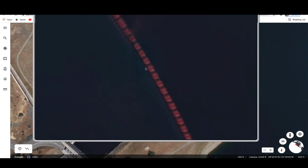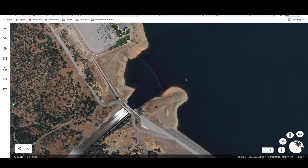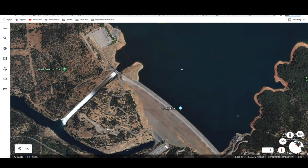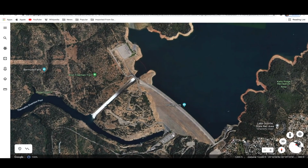I want you guys to pay attention to these orange floating barricades that are floating in the water in this photo, and I'm not exactly sure of the date of this photo. I want to say probably around 2015, 2014. Conditions look pretty normal over here at the time. Well, that's not the case today.